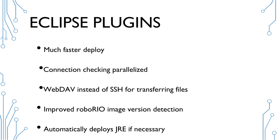The one caveat with the new RioLog is you need to be connected to the robot with a driver station, not necessarily the same computer you're developing on, but a driver station needs to be connected to the robot in order to get that RioLog console output.